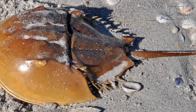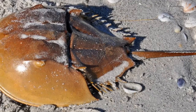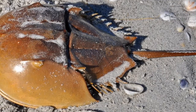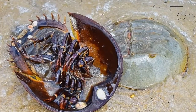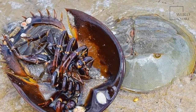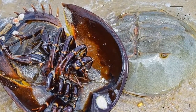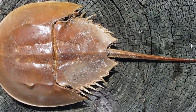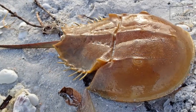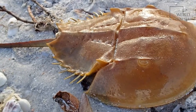When humans arrived, they discovered that horseshoe crabs could be used as food and as bait to catch other kinds of food, and now they are used for medical research. Some fascinating facts about the horseshoe crab include: these animals are arthropods, which means they're related to spiders. They're not crabs. They're not even crustaceans. They evolved about 255 million years ago, and some consider them living fossils.